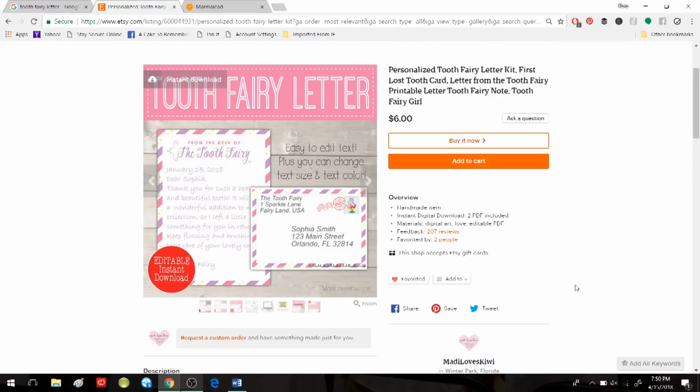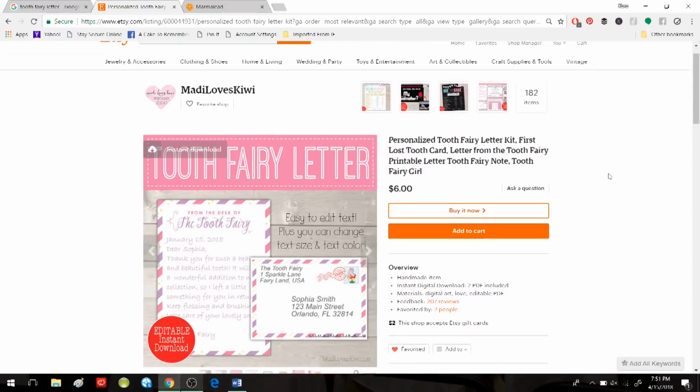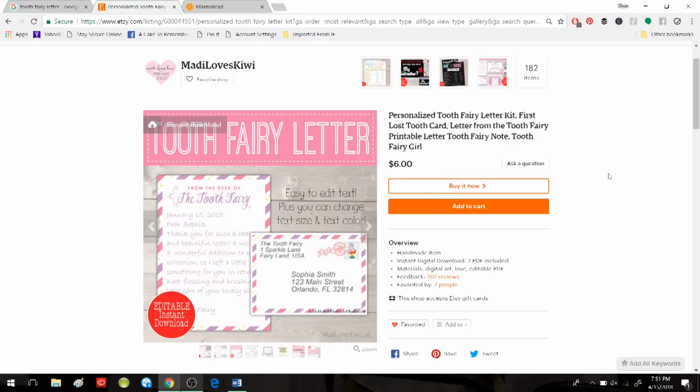The reason that we chose this is, number one, it's digital, and people tend to ignore digital listings when they're doing critiques and that kind of thing. The owner of this shop gave us permission to use this, and she says that she just has trouble thinking of things to describe it, which, yeah, because it's a tooth fairy letter. So how many ways can you describe that?